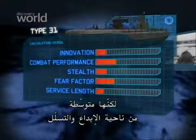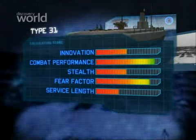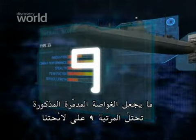The Type 31 has a high fear factor. Combat performance is excellent. Innovation is average. Stealth is average, and service length is low, putting this German bruiser at number 9 in the top 10.